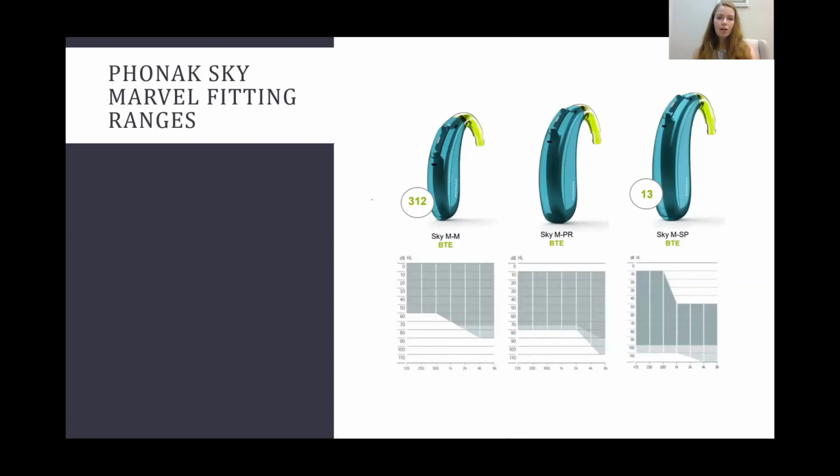These are our Phonak Sky Marvel fitting ranges, and what the fitting ranges tell you is whether or not a certain hearing aid is appropriate for a certain child. If you put a child's audiogram onto this fitting range and it's in the gray, that means that that child qualifies to wear that hearing aid. And one thing that you'll notice is as we move from left to right across the screen, the hearing aids get a little bit bigger. And as they get bigger, the amount of amplification that they can offer gets louder. So the bigger devices offer the loudest amplification for the most severe hearing losses.